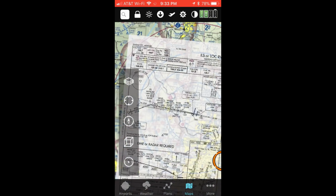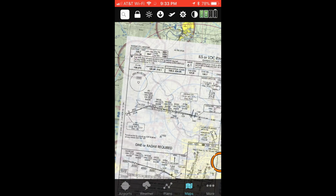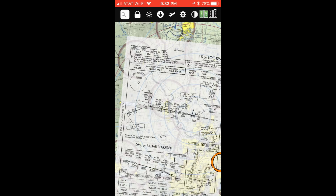Now I went very fast during that, but the reason for that is because it's the same thing. So FlyQ EFB now runs just as well on your iPhone as it does on your iPad. You only need an iPhone 5 or 5S for it to work. I happen to be running this on an iPhone 6S. Nothing amazing, nothing modern. I'm not using an iPhone 10 or anything like that.